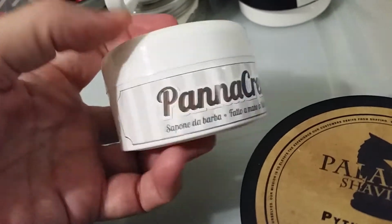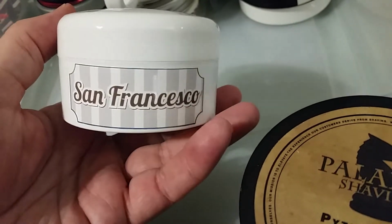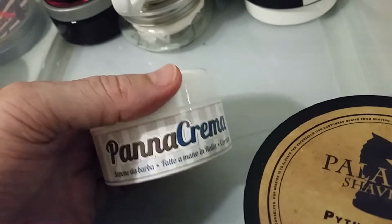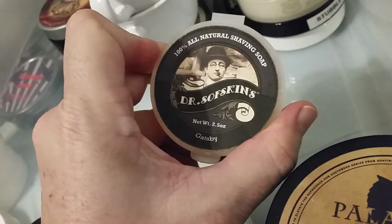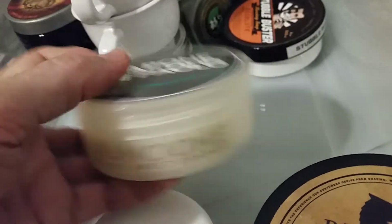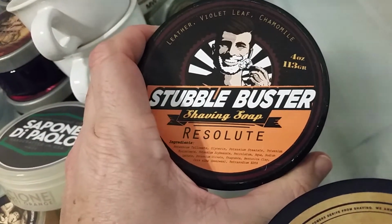Panna Crema, a wonderful, clean, clear scent. Oh no, this is slightly different. The San Francesco. It's still a good scent, but it wasn't exactly the soap I was thinking about. I got this Dr. Softskins from somebody. I'm afraid I still haven't tried it out yet. Sapone di Paolo had a great sale, and this is the orange from them. Stubble Buster. I did keep one, Resolute. Their scents are so weak that I didn't keep very many.